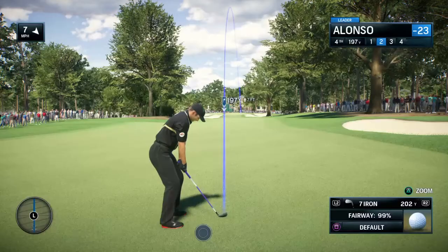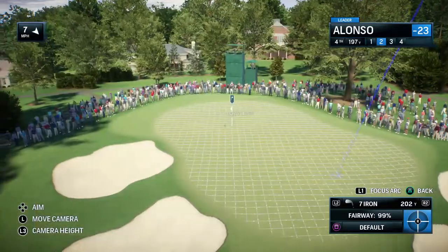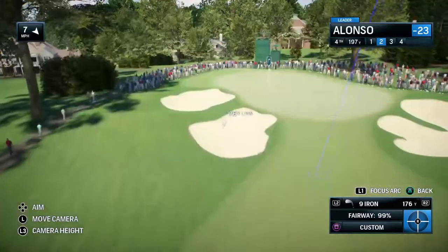Frank, what are we looking at here on the second shot to the fourth? Another green with 3 different levels. This time, though, the green runs away a lot from the right towards the left. You cannot afford to miss the green on the right.